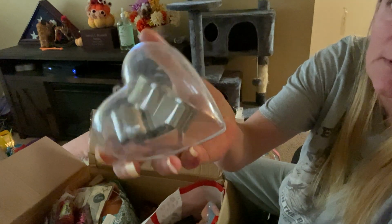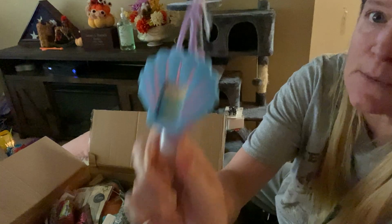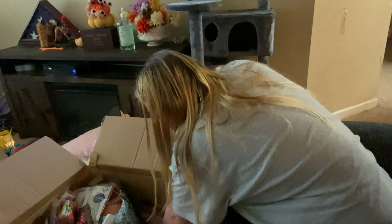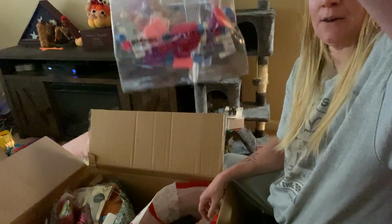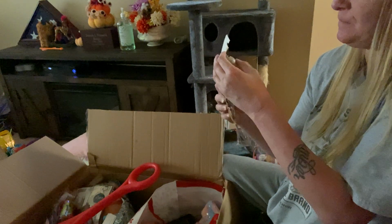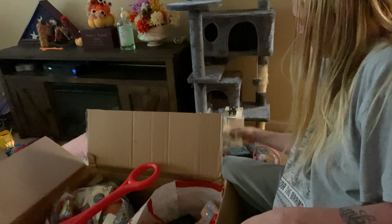More heart-shaped cookie cutters. These are cute. Oh, hand sanitizer. That's real cute. Check that out. A glow wand. Elena's gonna love that. Look at that. Legos. These are too tiny for Elena right now. Little Legos. Oh gosh, look at this. Lights up. It lights up. Check that out. She'll like that. Cookie cutters.